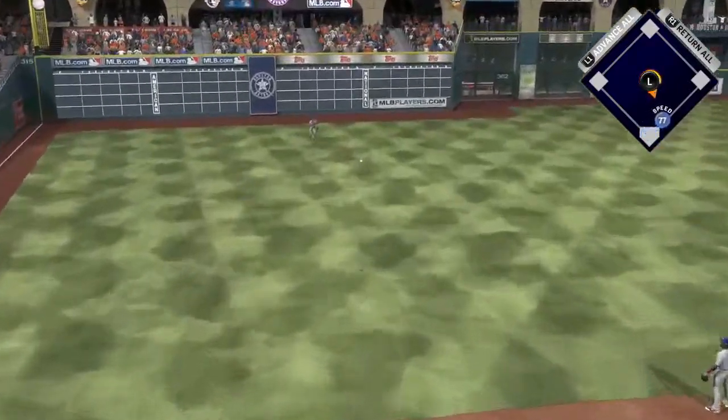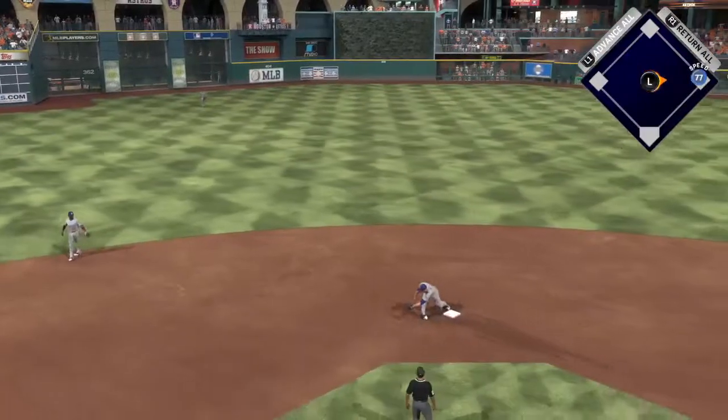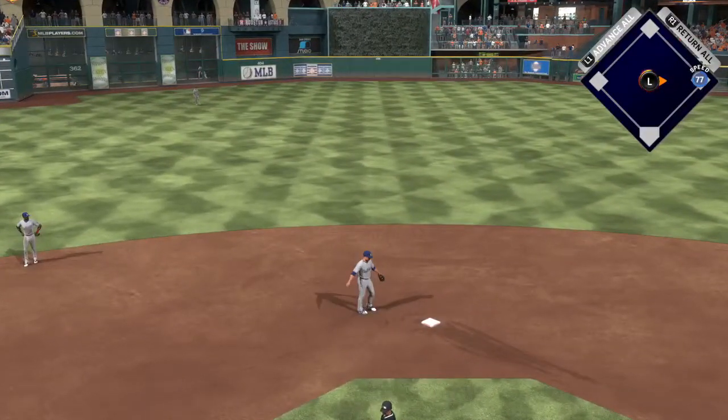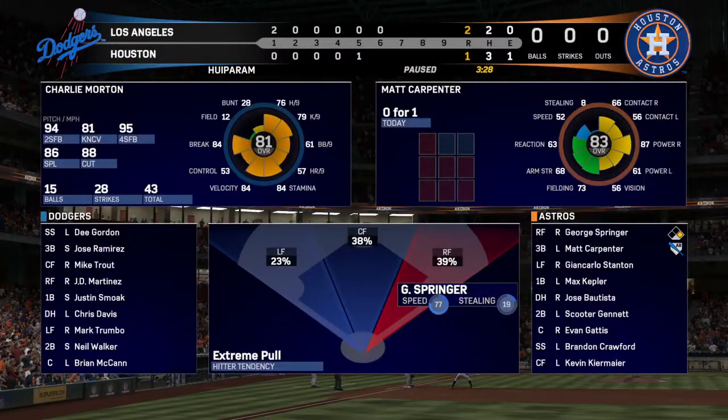This is line to left. And that's in for a base hit. Make it a 1-for-3 game so far. So the leadoff man's aboard in their half for the sixth inning.